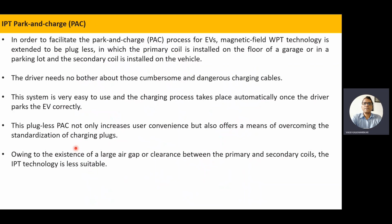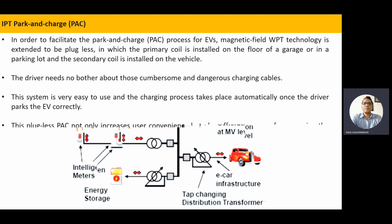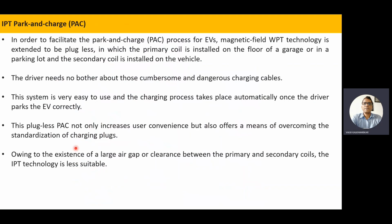The system is very easy to use and the charging process takes place automatically once the driver parks the electric vehicle correctly in the vicinity of the coil. This plugless park and charge not only increases user convenience but also offers a means of overcoming the standardization of charging. With a large air gap or clearance between the primary and secondary coils, IPT technology is less suitable, with losses and reduced power transfer.